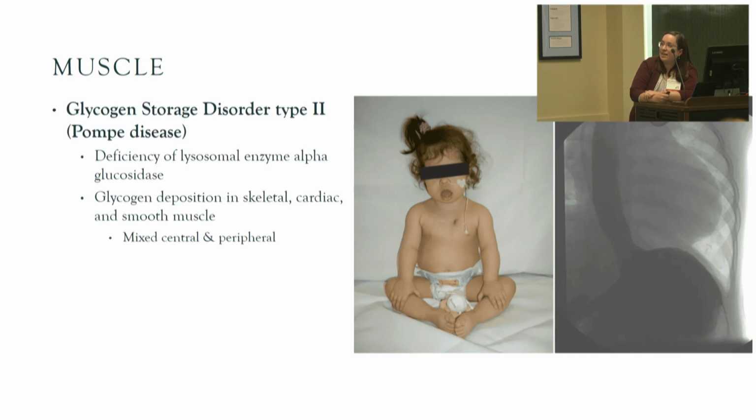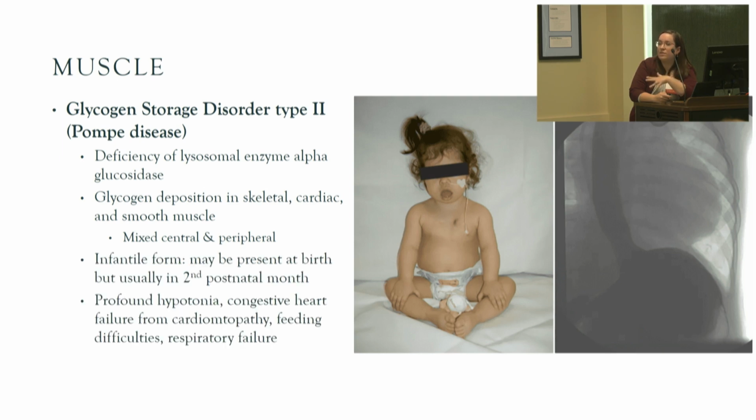And then another disease that deserves mention, glycogen storage disorder type 2 or Pompe disease. This is a lysosomal enzyme deficiency in alpha-glucosidase. And so actually it's sort of a mixed picture between central and peripheral hypotonia, because you get glycogen deposition in your brain and spinal cord and muscles, so it's kind of everywhere. In the infantile form, you can have hypotonia present at birth, but it's usually in that sort of second postnatal month. So babies will often be profoundly hypotonic, and then importantly, they may present with congestive heart failure from cardiomyopathy, and it's hypertrophic cardiomyopathy, feeding difficulties, respiratory failure.